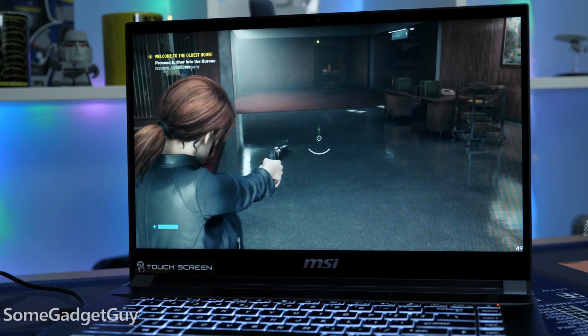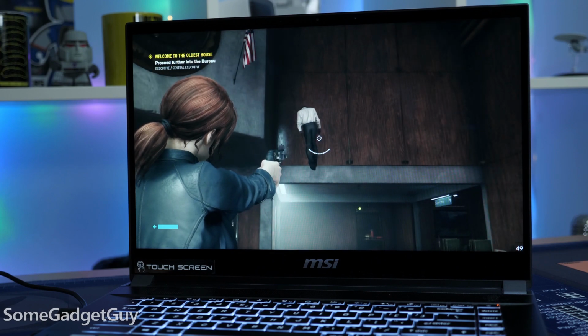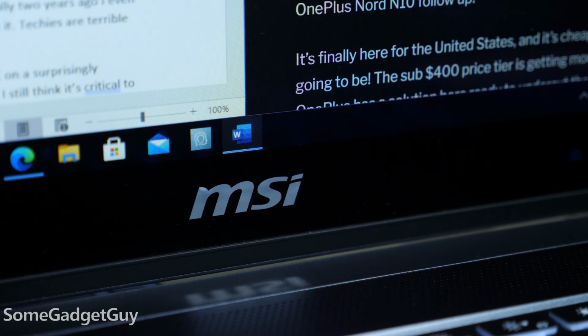The bread and butter combo of the Creator line is what I'm using here: 1080p touchscreen and an RTX 2060. I don't think I'd recommend this for folks doing a ton of photo editing unless you're likely to pair this with an external monitor. But on the whole, we're picking the right power for an attractive price.